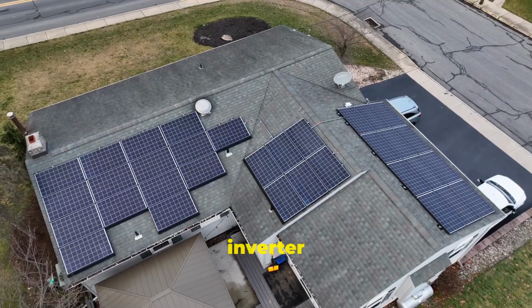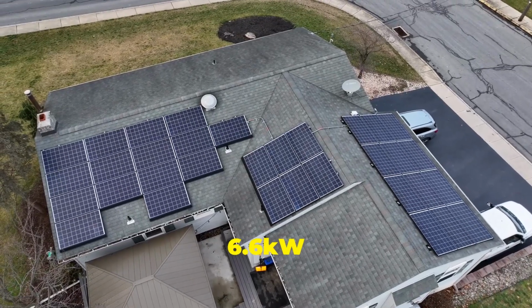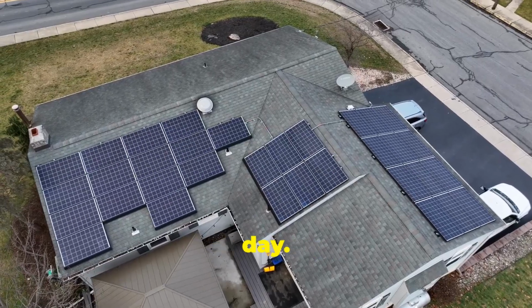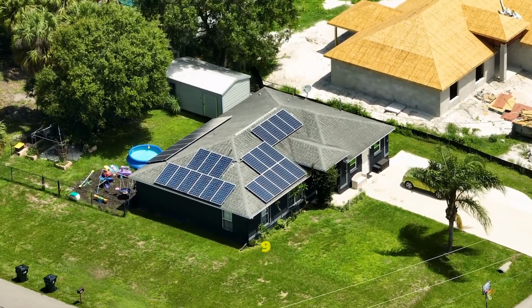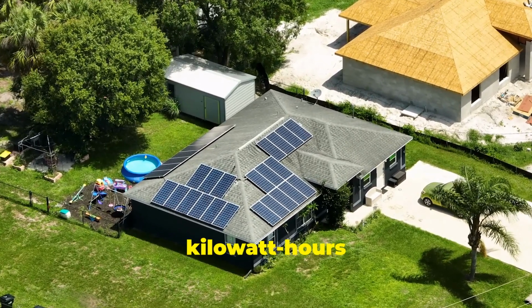A 5 kilowatts inverter is ideal for small homes or apartments. It's often paired with about 6.6 kilowatts of solar panels and can produce roughly 20 to 25 kilowatt hours of electricity per day. A 7 kilowatts inverter is suited for medium-sized homes with 3 to 5 people. It pairs well with 9 to 10 kilowatts of panels and can generate around 28 to 35 kilowatt hours per day.